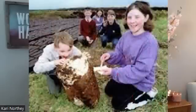Now, there's one other thing to talk about with bog bodies. You ready for this one? Bog butter. People used to store their butter in the bog to keep it fresher longer.